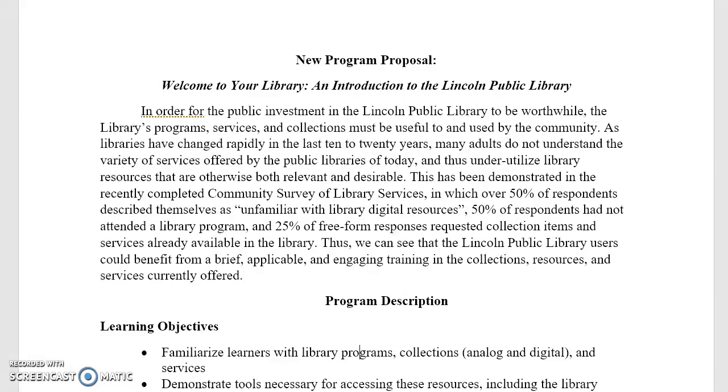take advantage of it. And so the idea behind this piece of programming is that this would be an introduction for cardholders, new, returning, any cardholder who wants to get more out of their library membership so that they can see how to use our programs, collections, and services.